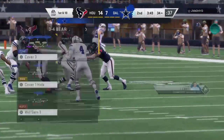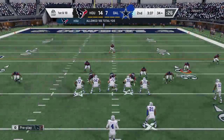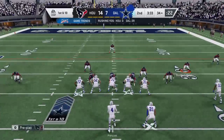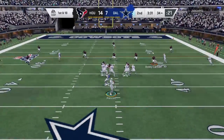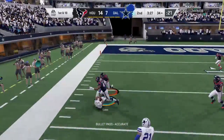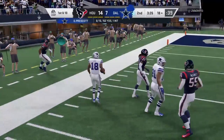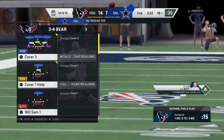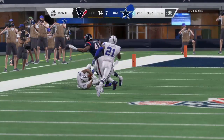Successful start to the drive, 17 yards, and moves the sticks. From the 34 now, here's 1st and 10. Prescott to throw it. Throw left side complete. It's Cobb. Another strong gain on the last 2 plays. They've moved it a combined 33 yards.